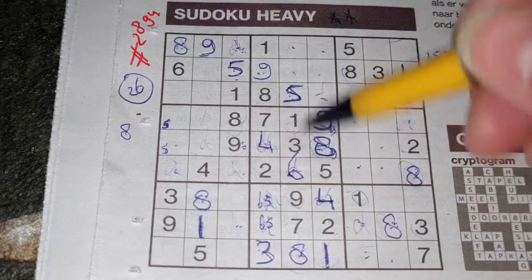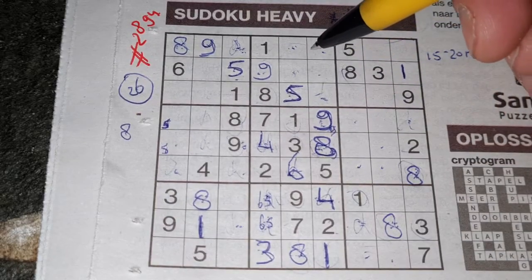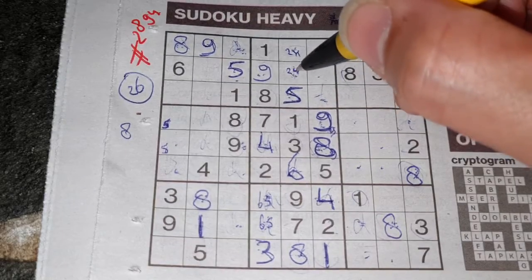2 numbers left in the middle column for the numbers 2 and 4. I cannot fill this yet. Let me mark those two boxes, 2 and 4.